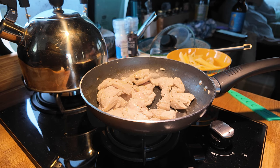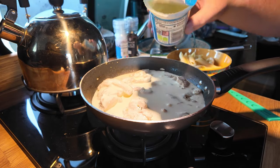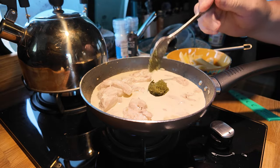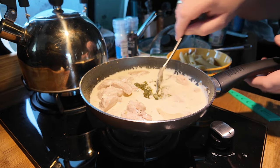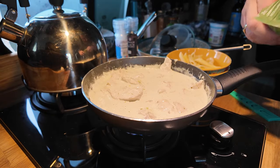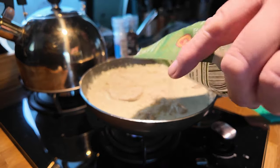Now going to add double cream, pesto, and then just mix all of that through. Also need Parmesan cheese into that.